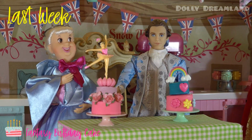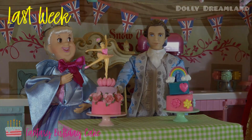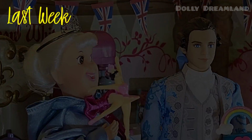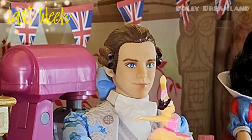I love the color and the ballerina theme. Yes, I love the sugar flowers. Very well done. And this layer is cotton candy. It's baked very well. Winner of the birthday cake challenge is the ballerina cake.